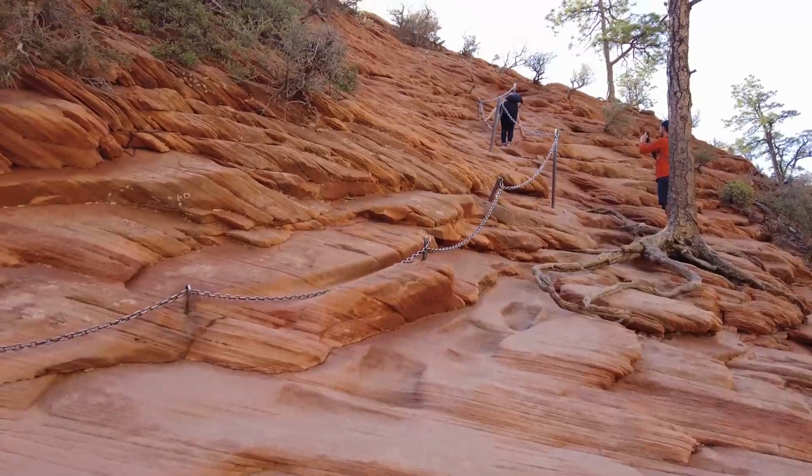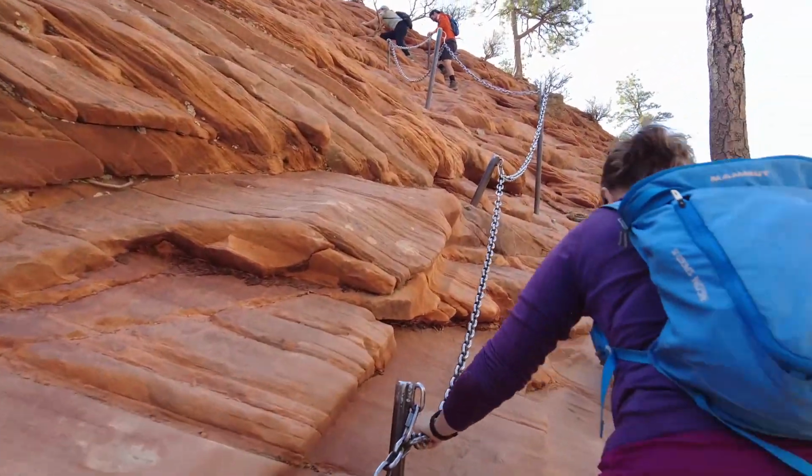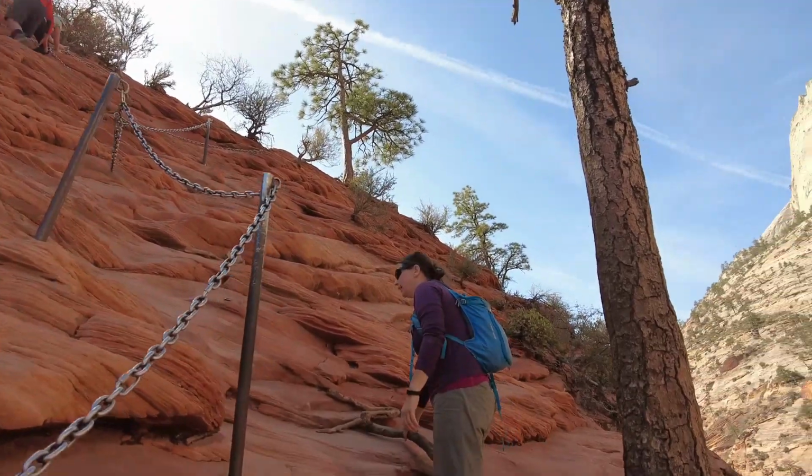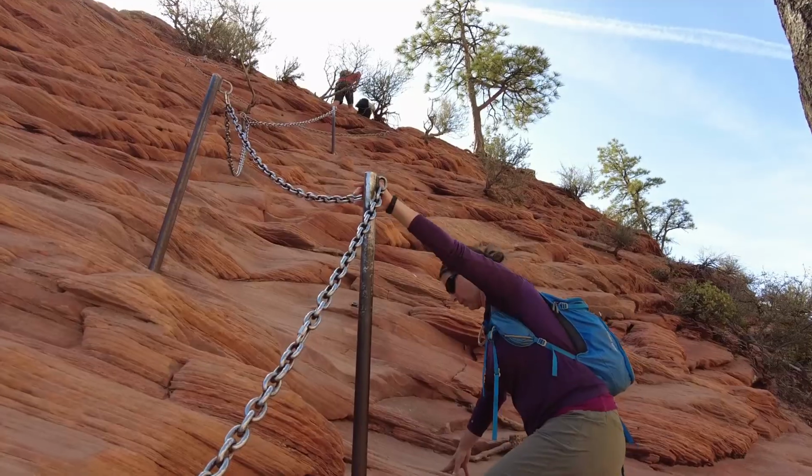So many footsteps worn into it. This part's not bad. Just needs some handhold sometimes. You got this part, babe. This part shouldn't be a problem.